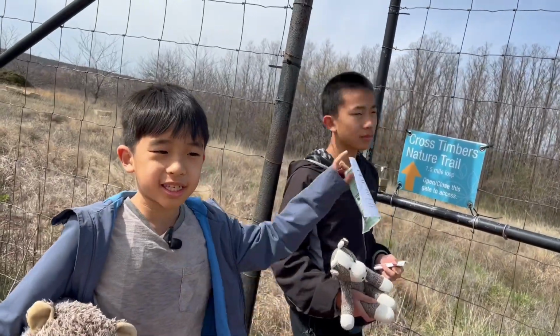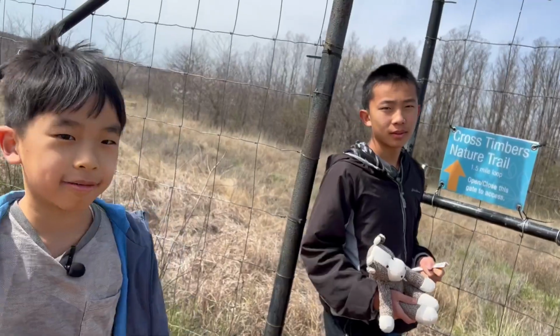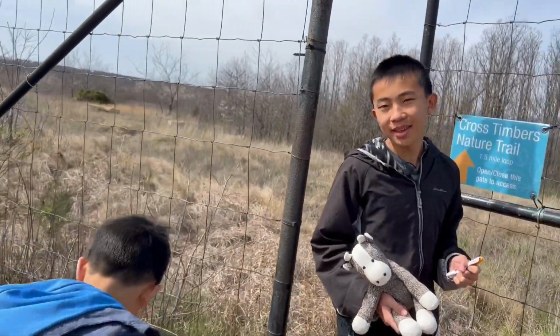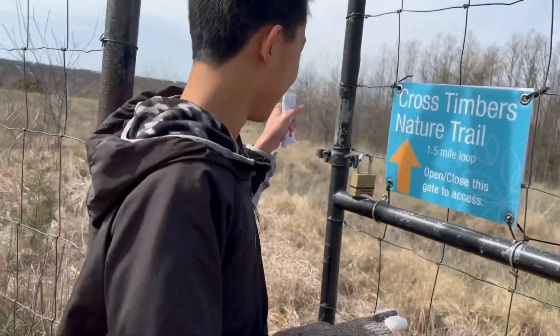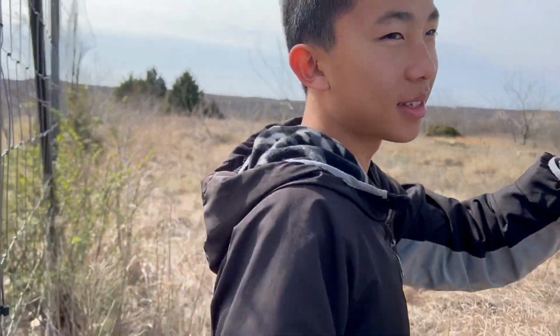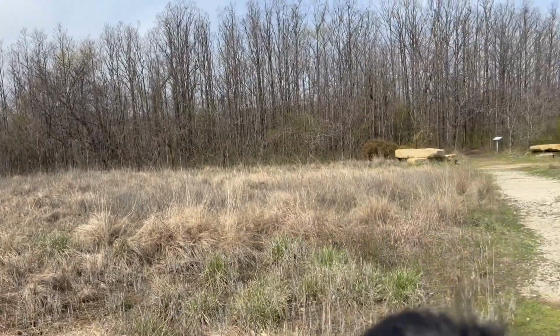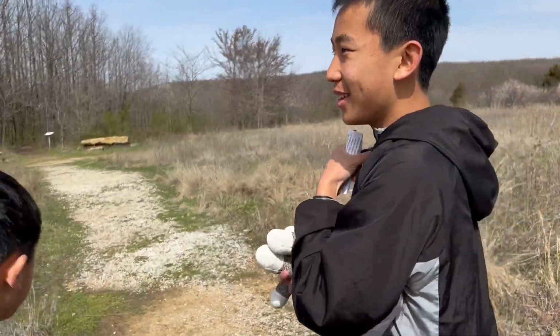This is the Cross Timbers Nature Trail. It is a 1.5-mile trail. And we're gonna try to hike it in less than 30 minutes. All right. This is our first time exploring the wild side of Oklahoma. Let's see how flat this state truly is.